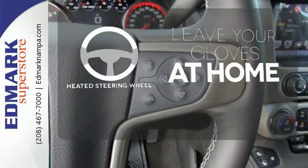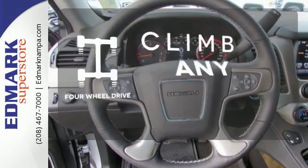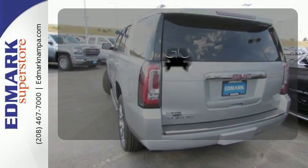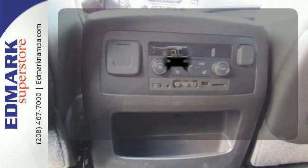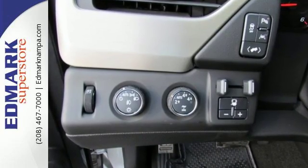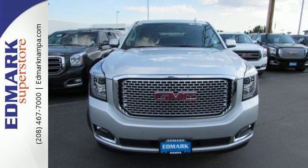Leave your driving gloves at home thanks to the heated steering wheel. Climb any mountain, this vehicle has four-wheel drive. Safety comes from being aware of your surroundings, and for that, the blind spot indicator can't be beat. When more is needed, the Yukon Denali is up to the task. Make this one yours today.